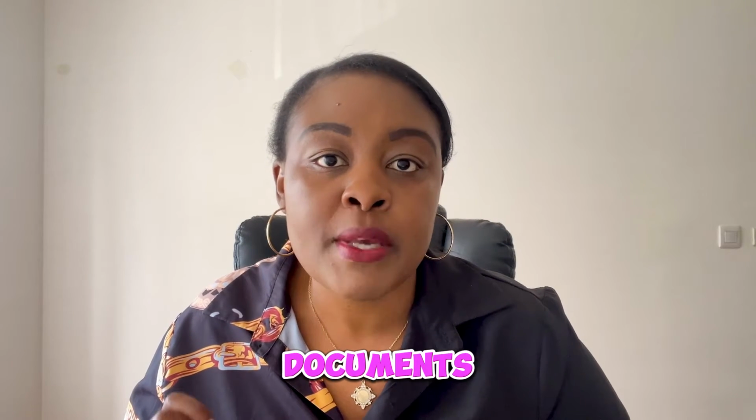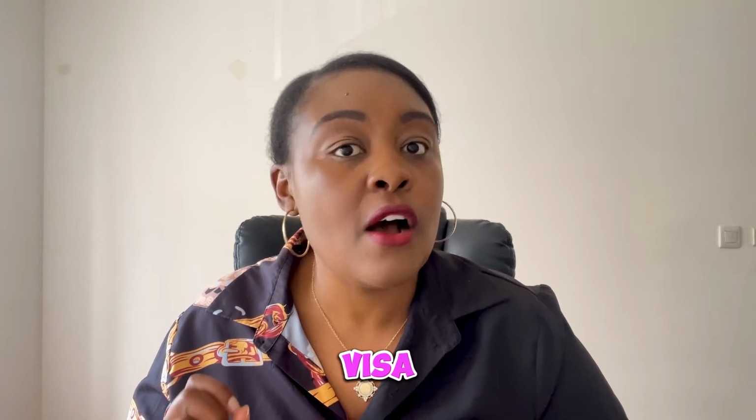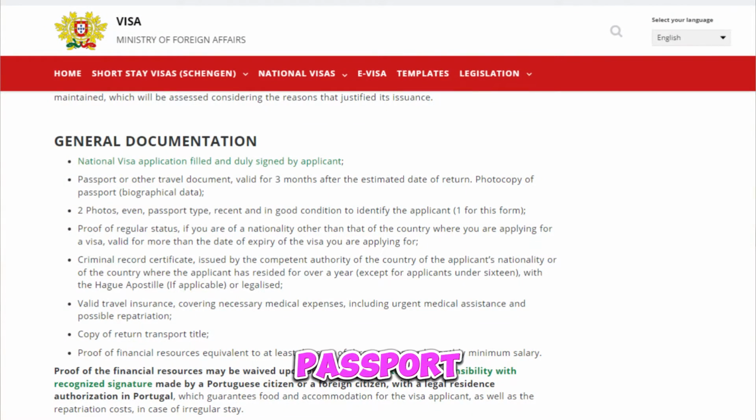So which documents do you need for this visa? Obviously, first things first is your passport, and your passport needs to be valid for the entire period that you are actually going to be in Portugal. So this would be at least a minimum of 6 months for sure. Then you also do need to have your criminal record certificate. In this case, in Kenya, it is the certificate of good conduct, which you need to go and pick up.